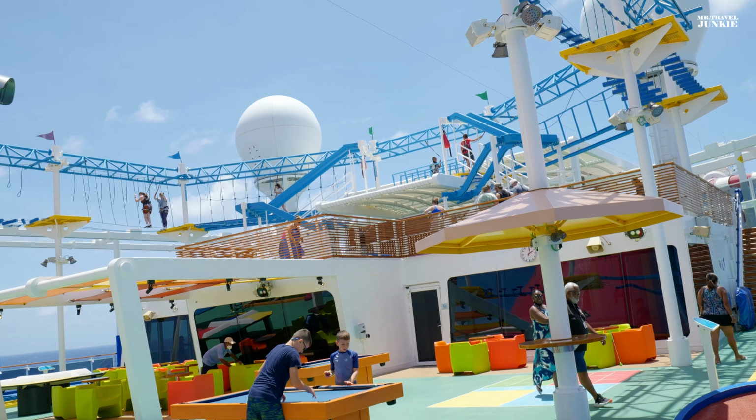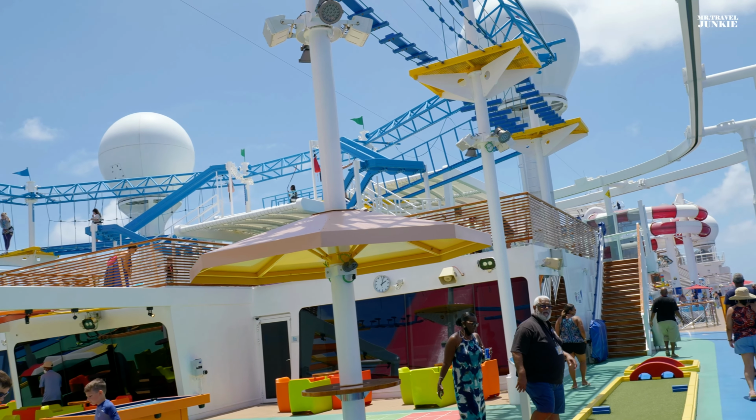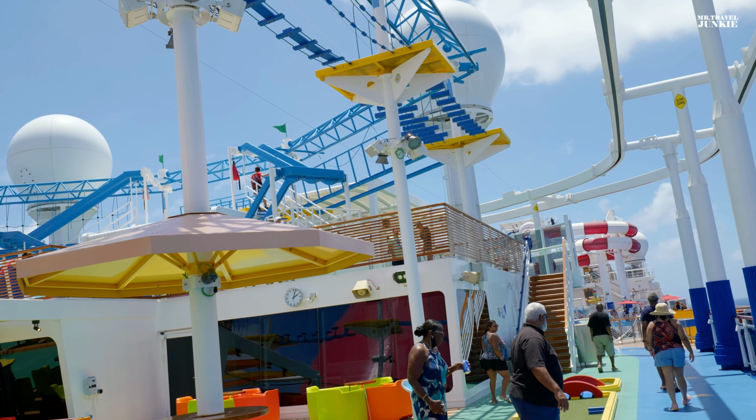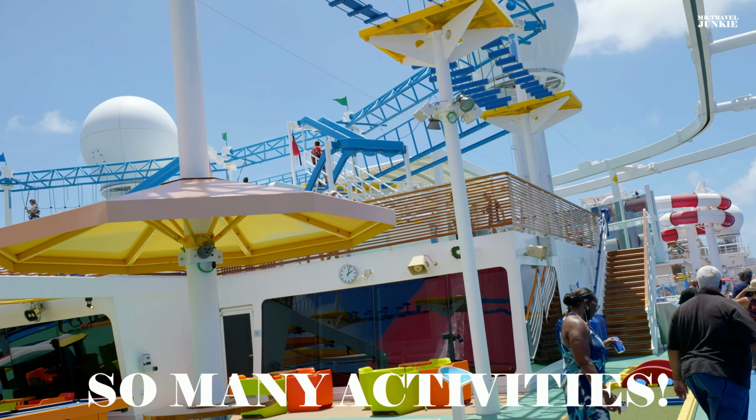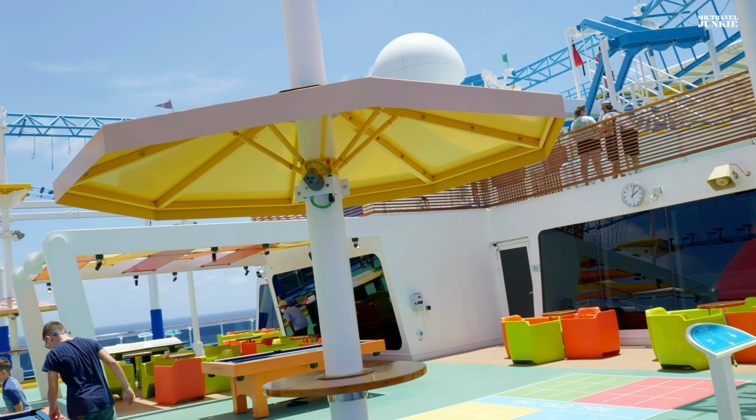Some people consider sea days to be boring, but there is a lot to do on board these ships. You have pool tables, you got the ropes course, you got mini golf. There are so many activities that you can do to keep you busy throughout the day.